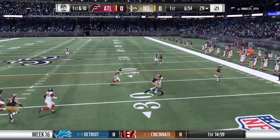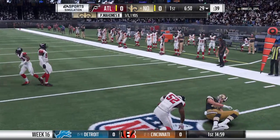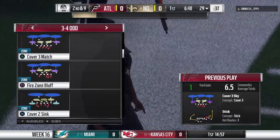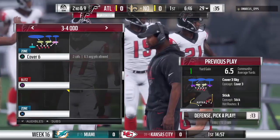Mahomes now on first down. On the right side, this is Miller. Even with that broken tackle, can't go very far. Stops short of the 30. Just a yard on the catch there. It'll be 2nd and 9.